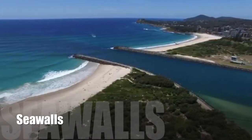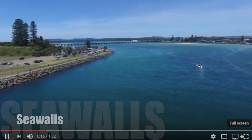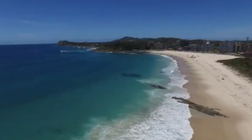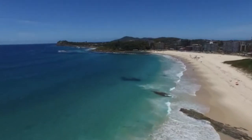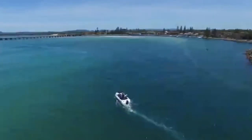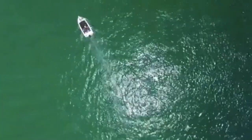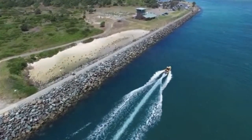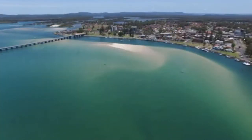Seawalls are a vital part of coastal infrastructure. They are different to groins, which are built only perpendicular to land and whose purpose is to be sand traps. The purpose of seawalls, also called breakwaters, is to break the waves coming in from the ocean to protect shipping infrastructure from the full force of ocean waves. Seawalls are often made from piled up rocks or concrete.